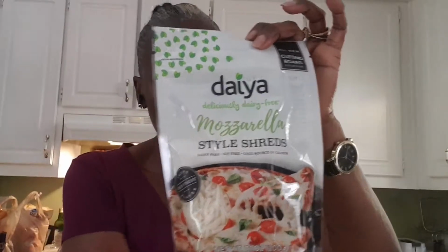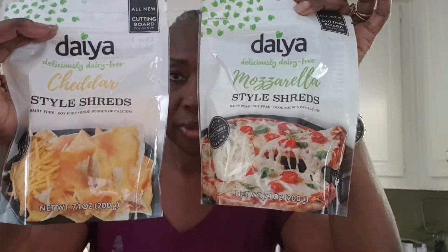Okay. Another thing that I had to switch over to, since I'm now dairy free, is this type of cheese. This is the Dyer brand, dairy free style shredded cheese. One is cheddar and one is mozzarella. I get this at Kroger. You can get it for $3.99 a package. And this is actually my first time buying this particular cheese because I've been on traditional cheese. I had a lot of the traditional cheese in my freezer, and I've been using that up. But my husband and my son, they don't like dairy at all. So this is going to be perfect, a perfect dairy cheese replacement.